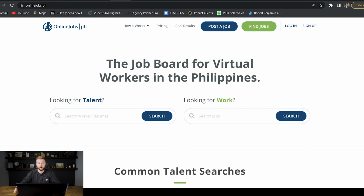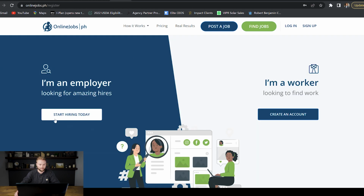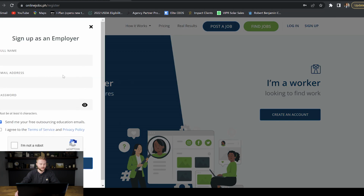So what you need to do to start is you need to create your own onlinejobs.ph account. The way that you'll do that is by going up and clicking sign up. Then you'll go over to I'm an employer, because you're wanting to hire your VA, start hiring today, and then you'll put in your full name, email, and password.